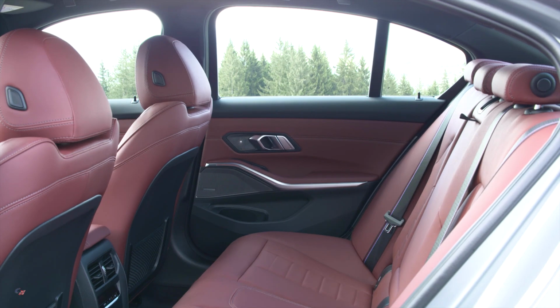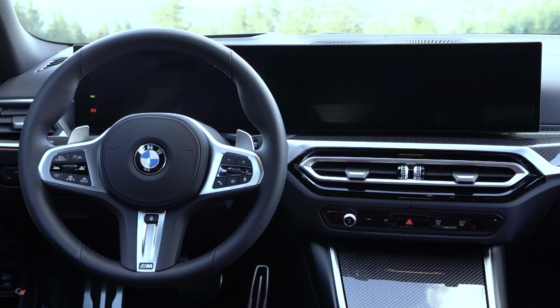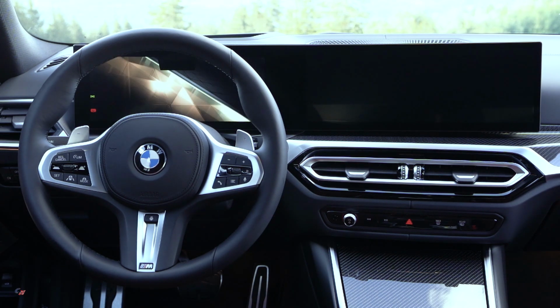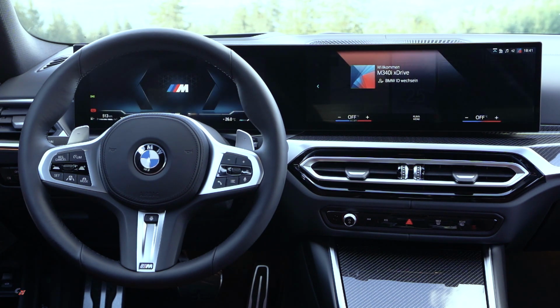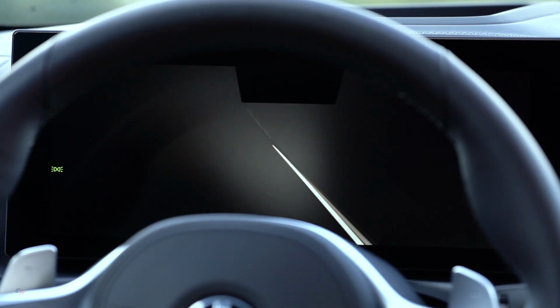Live Cockpit Plus features the BMW curved display with a configurable 12.3-inch instrument cluster and 14.9-inch central information display. The multi-input, 8th-generation iDrive system is operated by voice, touchscreen, or iDrive touchpad controller. Navigation, Bluetooth, USB-C ports and multiple over-the-air updates for map data are included.